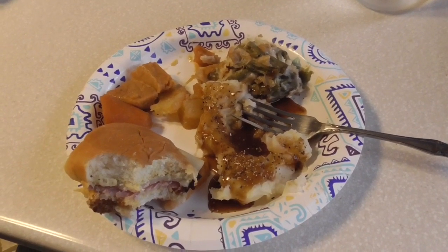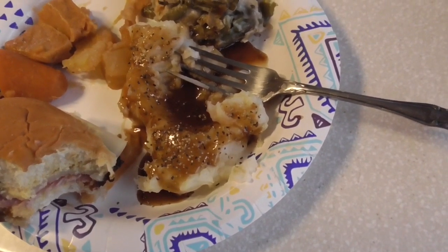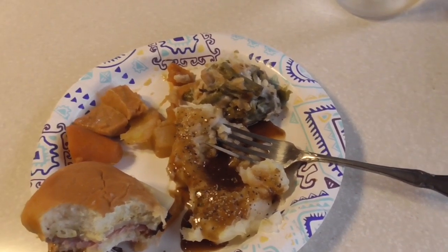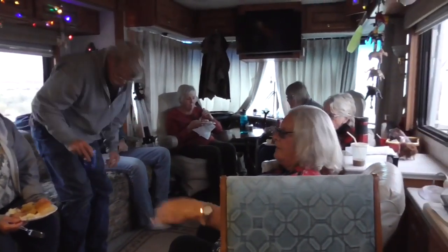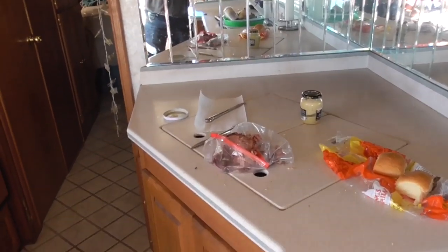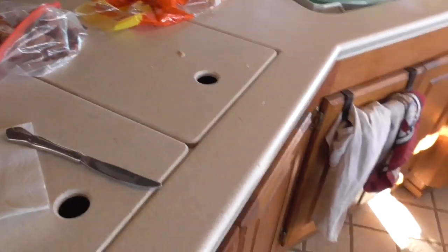Day after Christmas leftovers. Ham sandwiches, sweet potatoes, mashed potatoes and gravy. Well, green bean casserole. No, I'm not gonna sit up there. And there's some tuna fish salad up there. Everybody is helping me clean out my refrigerator. Right on the corner of the stove. Yeah, I'm looking at him. Get away from my stuff.